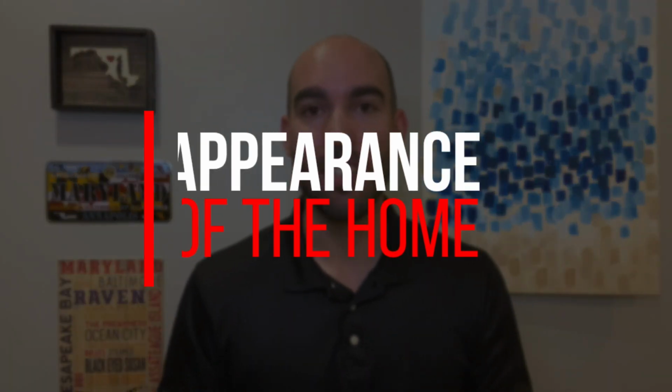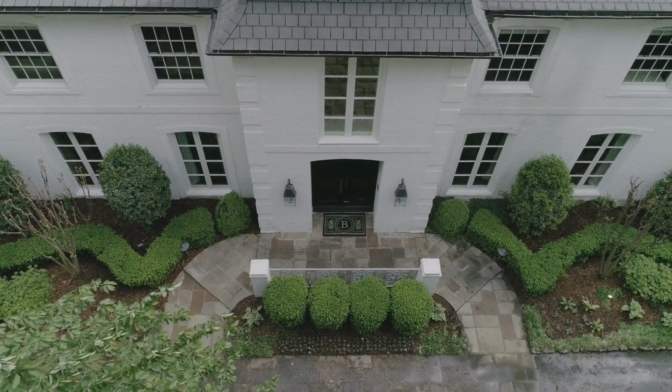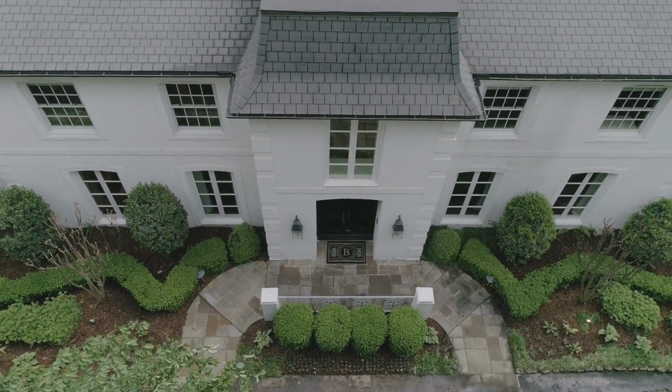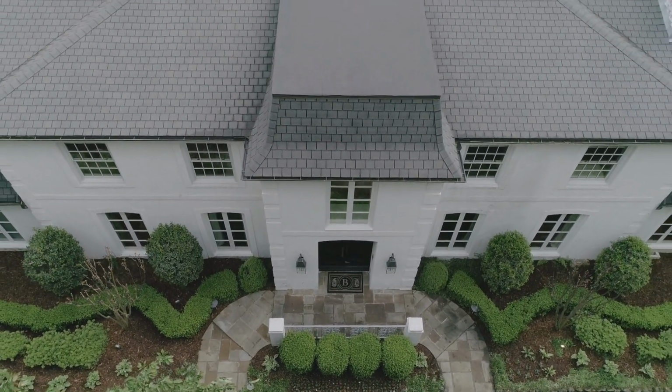Next is the appearance of the home. This is extremely important. Make sure that the house shows at its best and pops in professional photography for your home online, since that's where almost every single buyer is starting. I know even when you're not in the market, my wife sends me homes every single day, so people are always looking. This is where everyone starts.